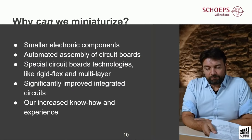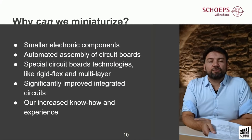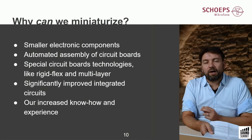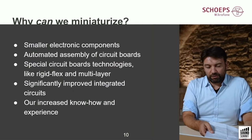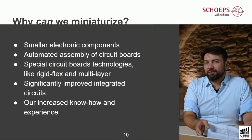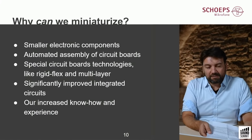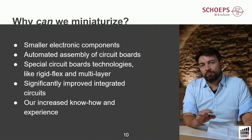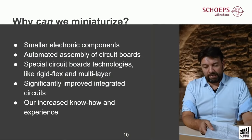And it's really decisive how to make the circuitry boards and how to optimize the layout here, because in the microphone you have various different elements and sometimes they disturb each other, so you really have to care about how and where to place them.